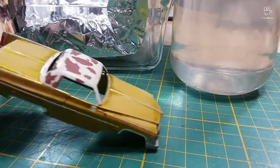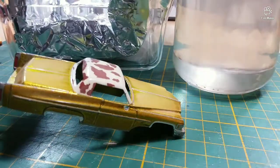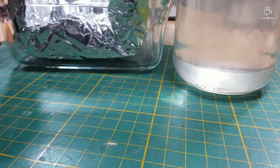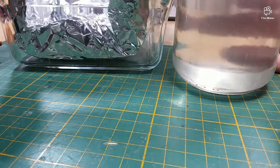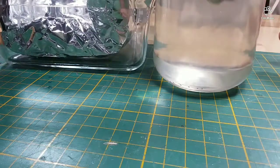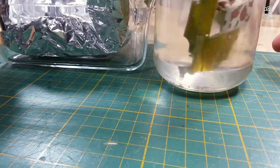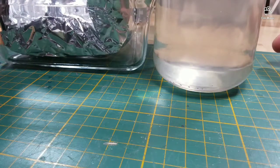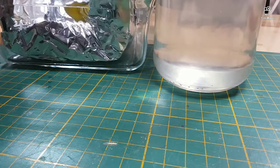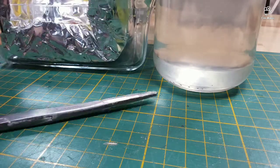So now what we're going to do is get this into our stripper, and I got a new stripper here that I'm going to try out, and a new system. So hopefully I'm just going to drop this car, give it a good dip and swirl into this stripper. There we go. Move it around a bit. That should be well coated. And then I'll take it out and put it in our thing. And we'll see if this stripper will work any better than the last one.